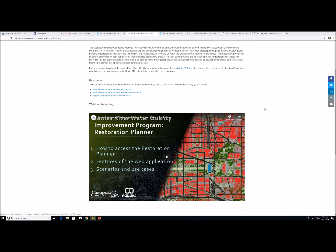It also includes a data documentation page, so that'll go over all of the layers that are in the tool, what the source is, and more details about the prioritization layers that I'll talk about in a minute. And then it also has some metadata about our high-resolution land cover data as well. The webinar recording in here right now is the last webinar. So when we're done with this webinar, I will also post the recording for you to reference later as well.